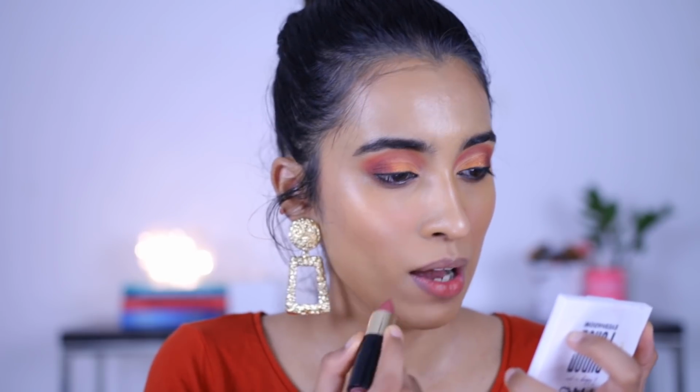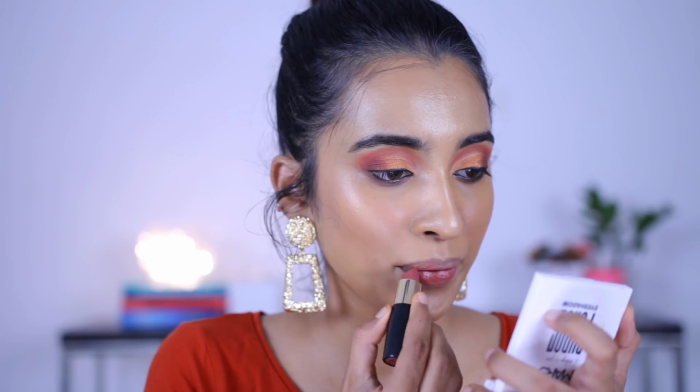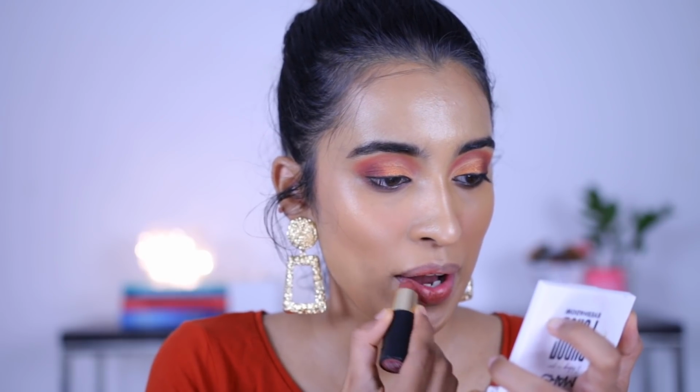So now that we've completed everything on the face, let's move on to lips. For lips, I have the NY Bay lipstick in the shade Peppy Pearson. I've seen a lot of people love this shade. So this one is more like a subtle peachy pink shade with a little bit of brown to it as well, and this would suit people up to medium skin tone.